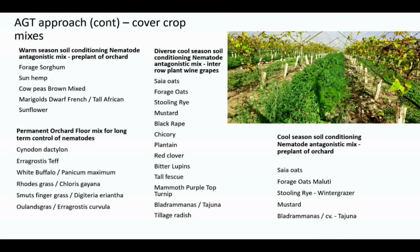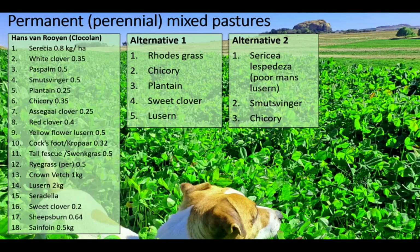So this is also AGT's approach specifically to target nematodes, and there's really interesting work that they are doing, and Simon is there to talk to us, and you can go and approach him to talk about this. But there's different combinations, mixtures, on the specific conditions that they can use to target nematodes. And the other speakers will obviously also talk about that.